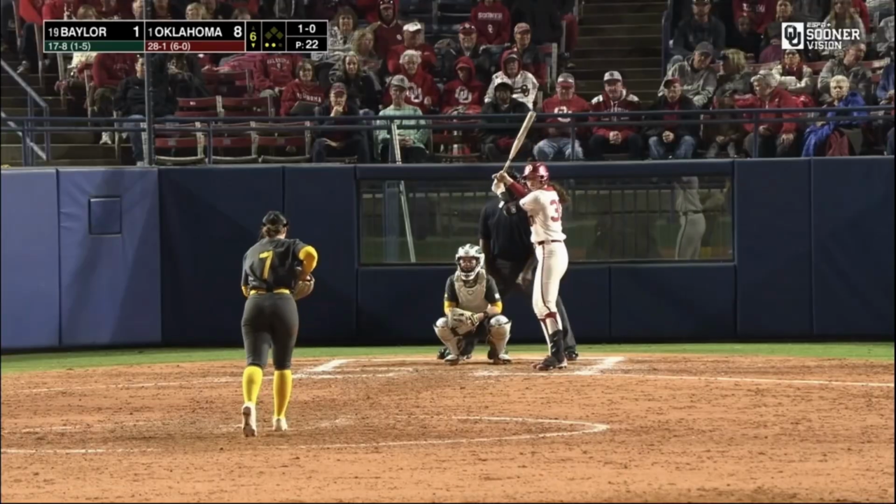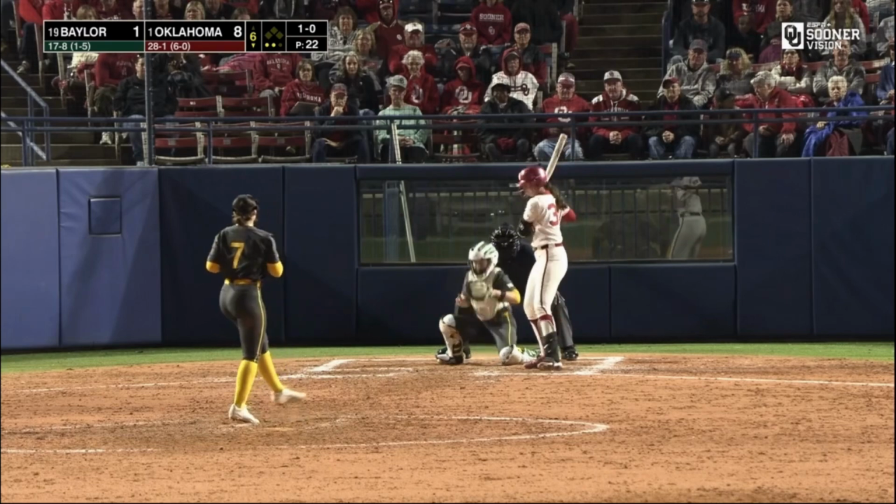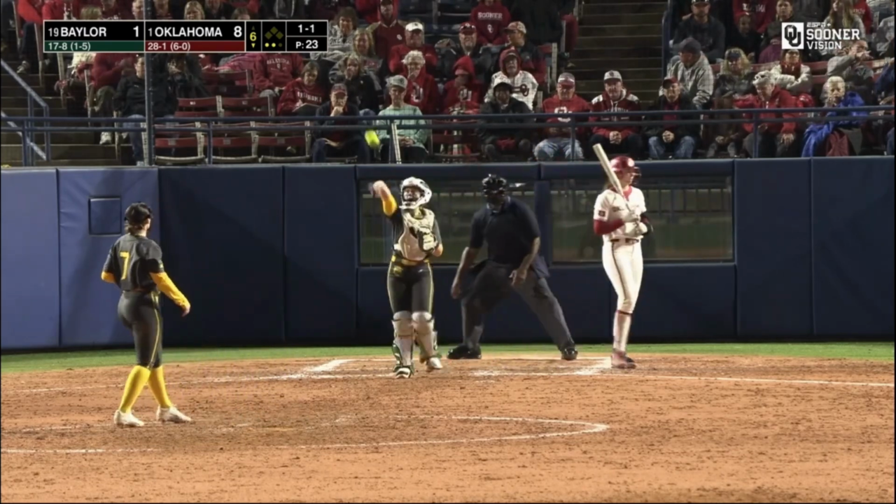But you watch all of this kind of unfold. She's starting to find the zone. There's strike one, 2-1.